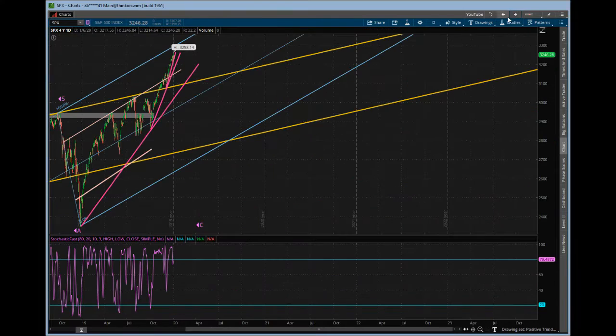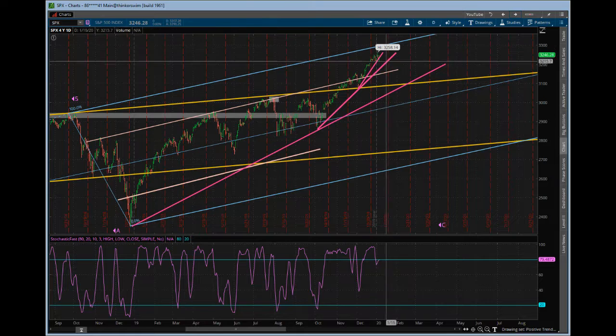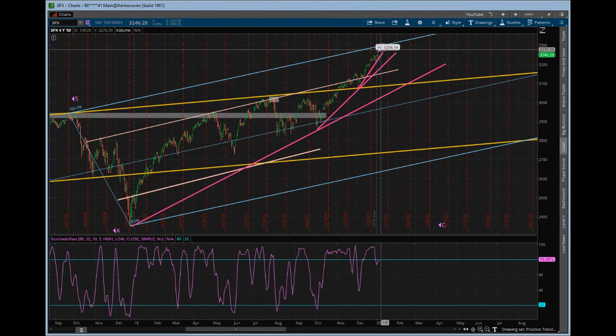Okay, so let's take a look here at the geometric chart. You can see that we did start to pivot here near the upper pitchfork, but with that push over the upper trend line, we'll see if we can get back up there. Those levels are about 3,300.